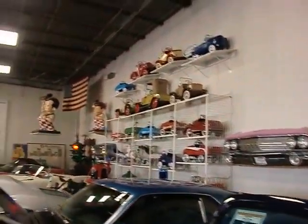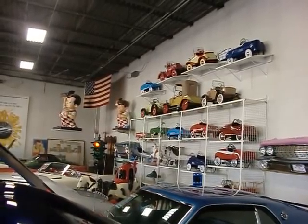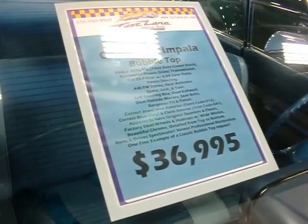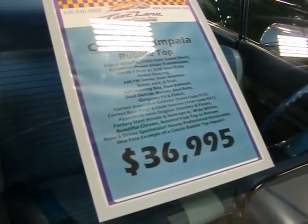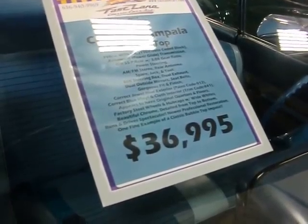Light that baby up. All the toy cars. Pedal cars. Real nice stuff. '61 Chevy. Bubble top. Two-tone interior in brocade with a 409. Oh my. Bubble top. 348. Date code 1960. Late '61, they had an SS package with a 409, but this is not one of those.